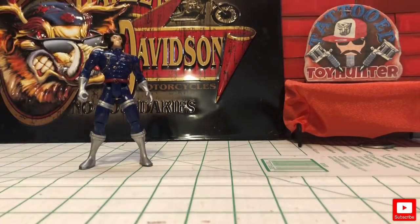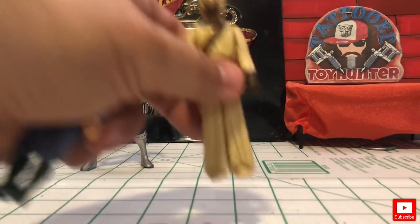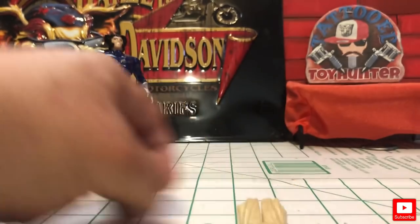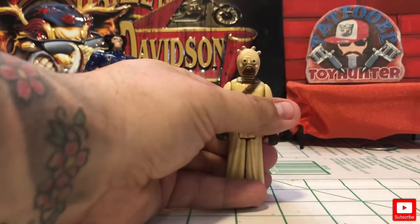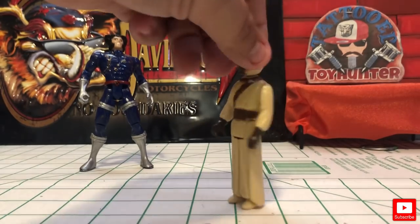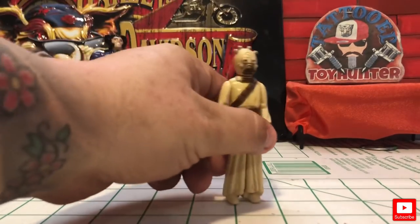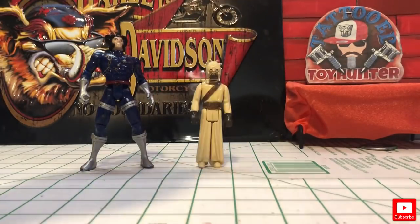Wolverine's always cool. All right, next figure I picked up is a Tusken Raider. This is a vintage Tusken Raider, 77. No accessories, no weapon, no vinyl cape. Got him for a buck also. I army build these guys, so it doesn't necessarily have to be perfect. I do have a complete one as well.